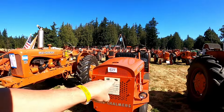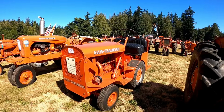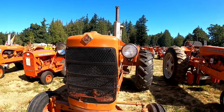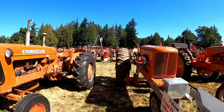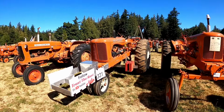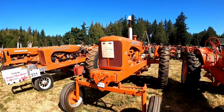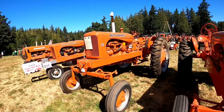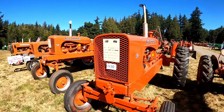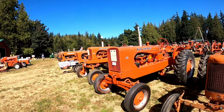Here you got a shop mule, 1956. D-17, hey, here's Twitchy. Say hi, everybody. Got a high clearance WD, 1952. This is an industrial WD. Okay. Heavier front axle, no grill.